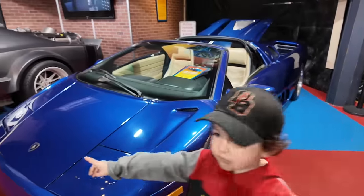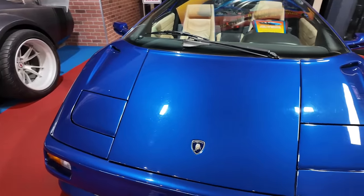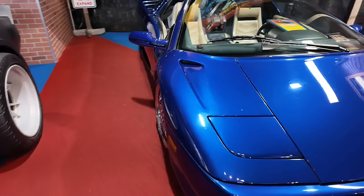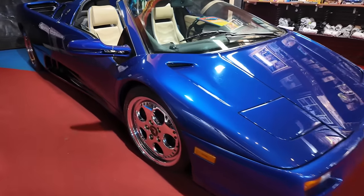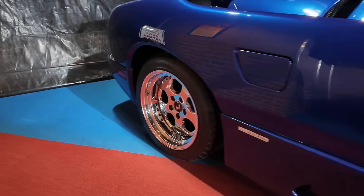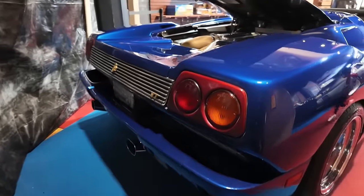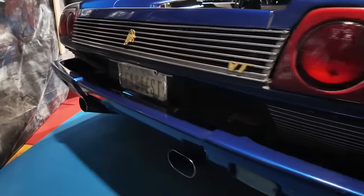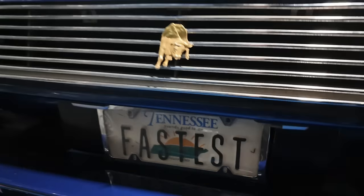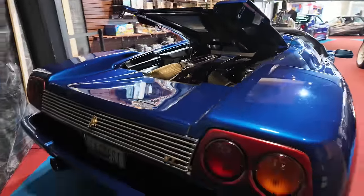Hey, look at that car over there. Yeah, let's go. Hold on, I want to see. We got to finish looking at these. Do you know whose car this is? That's Mike Tyson's car. Yeah. This is Mike Tyson's car. Try to think about Mike Tyson Lamborghini. Where's the back? Okay, from Tennessee. You like the Lamborghini? Yeah.